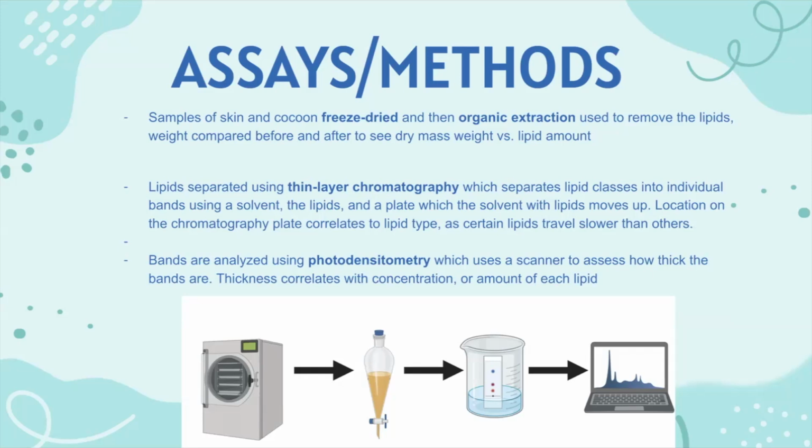And you can use this thin layer chromatography plate and scan it using photodensitometry, which is a scanner which will assess how thick each band is, which is somewhat similar to if you drew on a paper with different crayons with different colors, and some lines were thin and some lines were thick and dark, and then you shone a flashlight underneath it, and the flashlight will basically show you how thick the bands are, and it's a similar thing with the lipids.